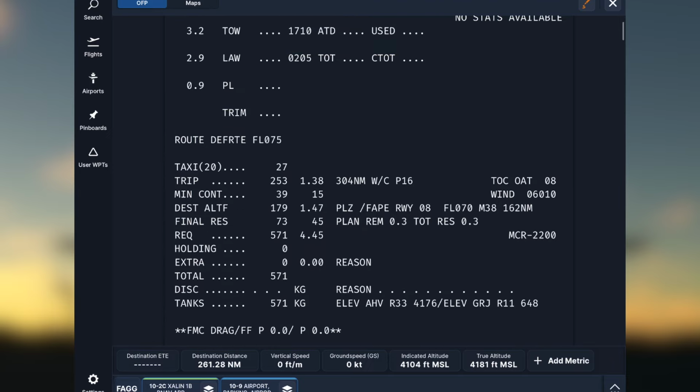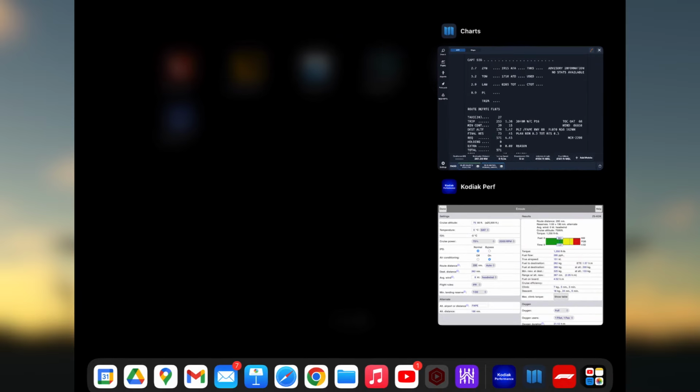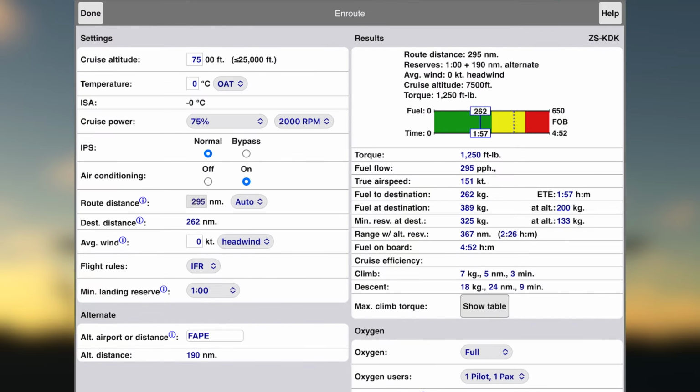Because that's what it's got for our alternate at Port Elizabeth, which is another thing I need to sort out. But let's go and put in our 8 degrees. Cool, cruising at 75%, 2000 RPM. Our inertial separator will be on normal, air conditioning on, because it's going to be quite cold.